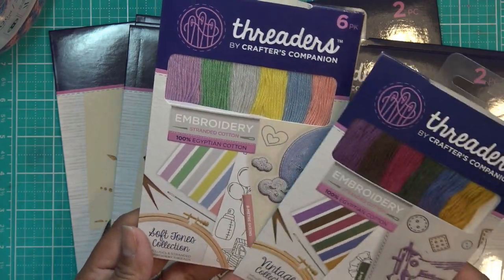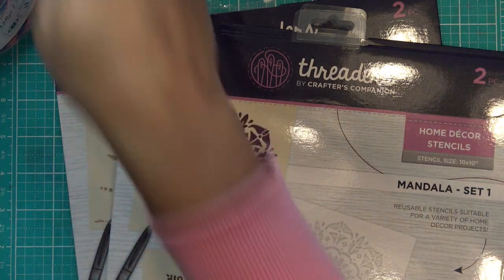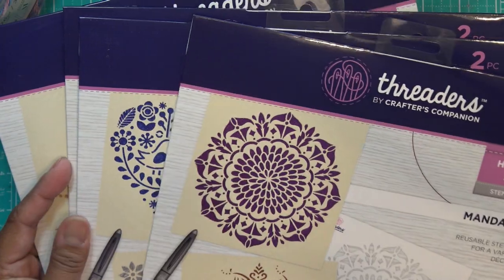Egyptian Cotton Soft Tones collection and the Vintage collection. I just really like the colors, but I was like, are you serious? Literally the next day. But I should learn my lesson. Don't buy things that are just full price, but I don't learn my lesson, girls.